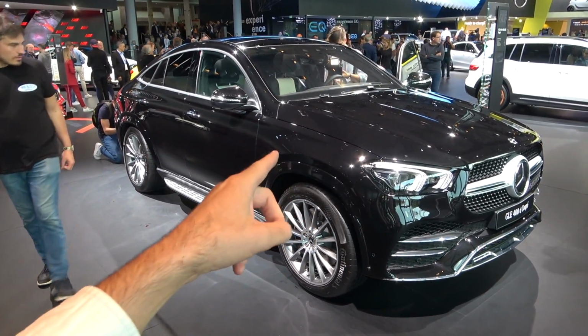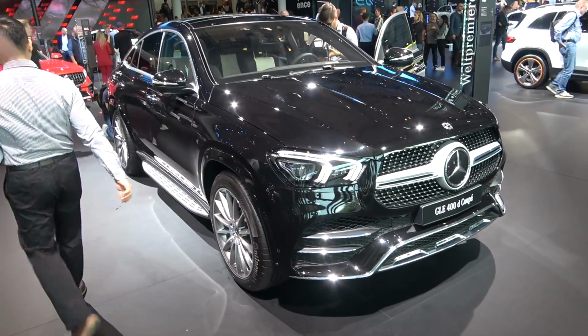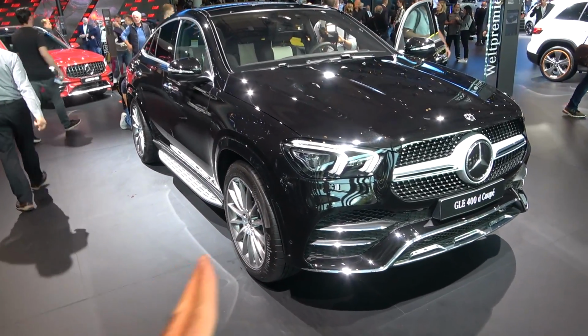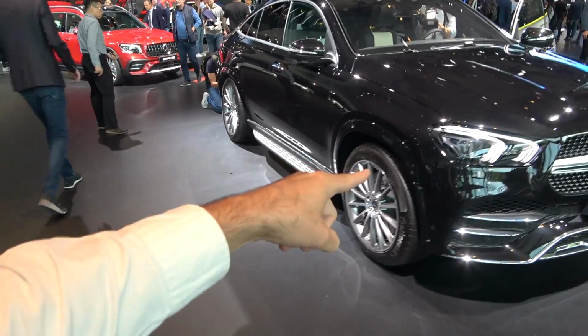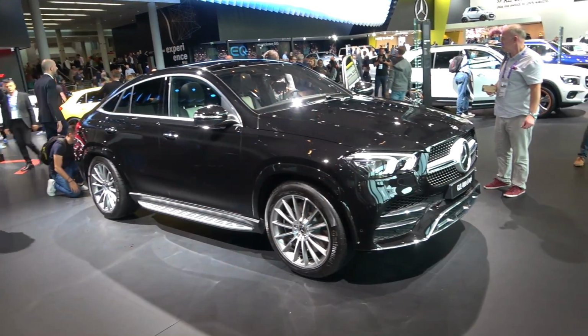Today I'm gonna show you all the details of the new generation Mercedes GLE. Now this new generation is not only more attractive, it is also a bit wider, a bit longer. Wheelbase is increased by 20 millimeters. And let's start off things with the exterior design.